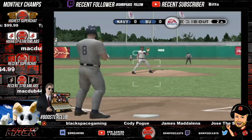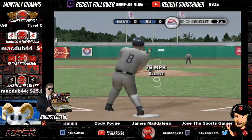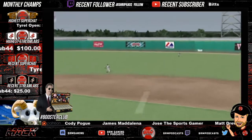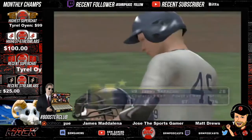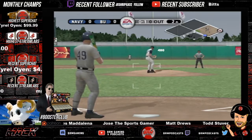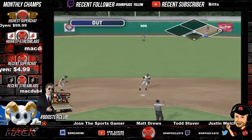Swing and a miss. Oh, and two. No balls, two strikes. Hit to shallow right. He's on with a single. In the middle of it, don't play depth. There's a fastball, swing and a miss. Hit to the second baseman. He's got it. The batter's gone.